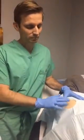What we're doing today is we have a patient that is getting a hormone pellet insertion, and we do these in our office almost on a daily basis. So the first thing we do is I've prepped this patient and gotten them ready, placed a little betadine. This is going in the right hip area.